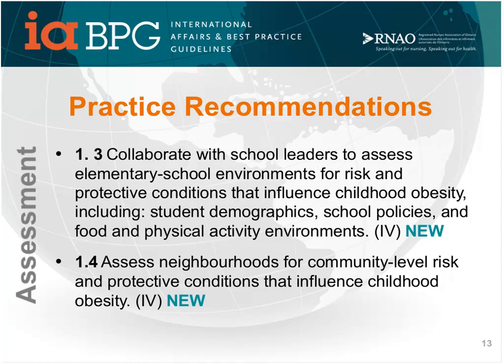1.3 identifies the importance of assessing the school environment, again emphasizing the earliest period. Specifically, it emphasizes the focus on elementary school. We found that there was literature around adolescent well-being in schools, but in terms of the primary prevention of obesity, the research was much stronger in effectiveness for younger children. And in 1.4, we note that the research acknowledges the relevance of the physical and social community surrounding the school in the assessment of risk and protective conditions.